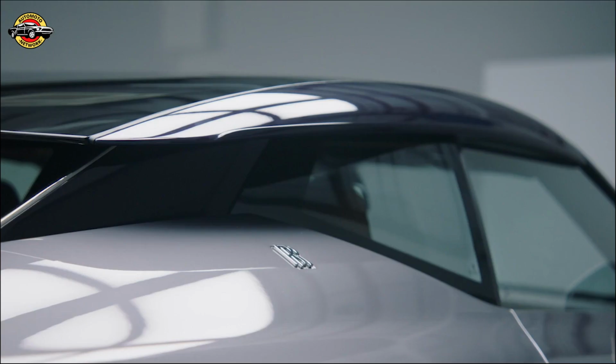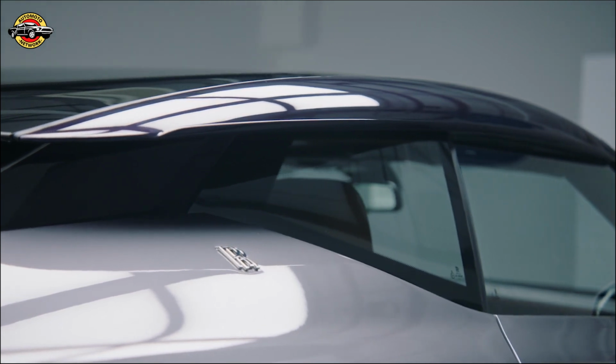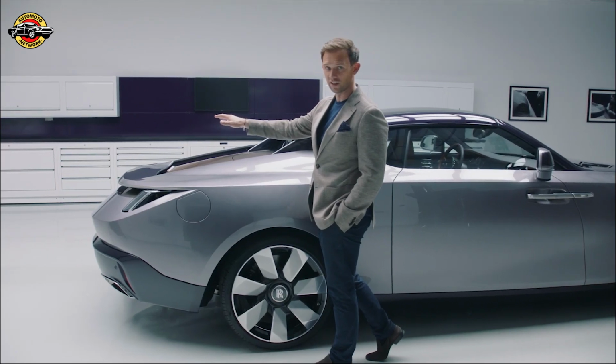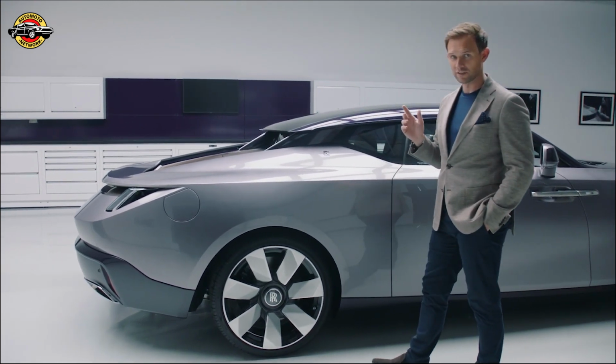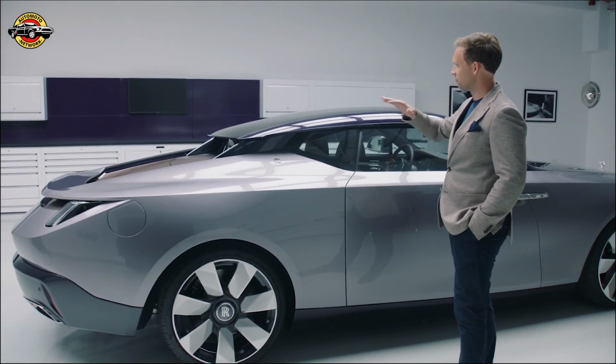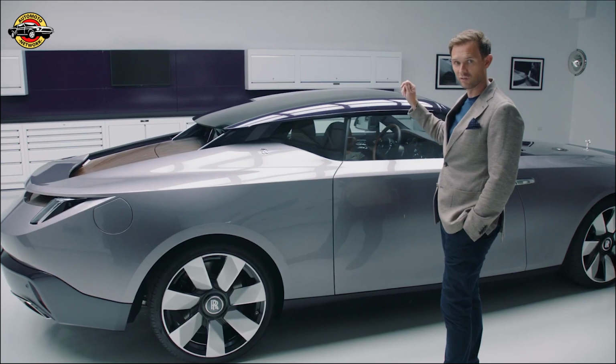Here, this cantilevered impression is mimicking the treatment on nautical tenders and also picks up on the design resolution here at the rear. But perhaps more unique to the Amethyst Droptail is the inclusion of a vast, uninterrupted glass application over the center of the roof.